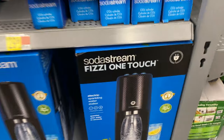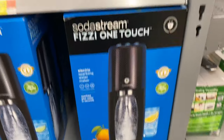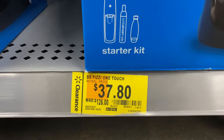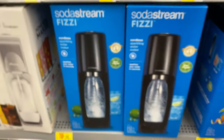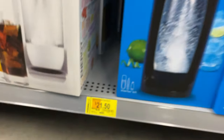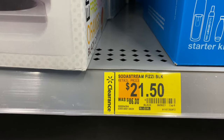Make sure you're checking all of these small appliances because they are on clearance. So let's go back to the solar streams, because I am at the other store. These are $37.80 down from $126. Oh my goodness, that is an awesome deal. And then the other ones, the smaller ones, are $21.50 down from $86.